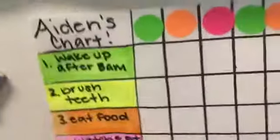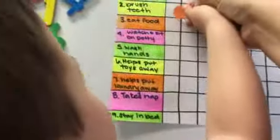Okay, sorry, it's going everywhere. Okay, since you ate your food, your breakfast, get the orange. Pick the orange sticker. Here, let me have this one back. Pick the orange sticker. No, pick the orange sticker. Good job. Okay, put it right here. Awesome! Yay, yay, yay!